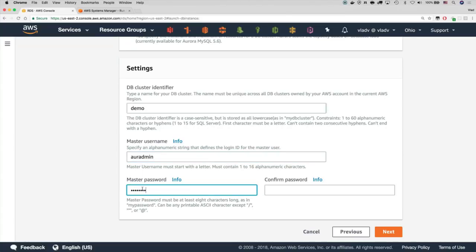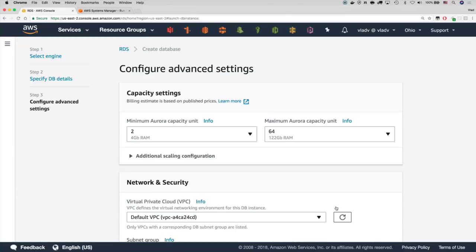And a password. And then click Next. On the advanced configuration screen, I get the opportunity to specify my desired minimum amount of Aurora capacity units and the maximum Aurora capacity units. These are the two values that our cluster will scale between.